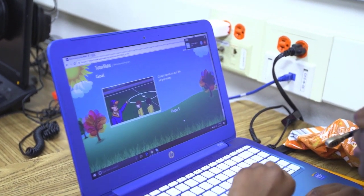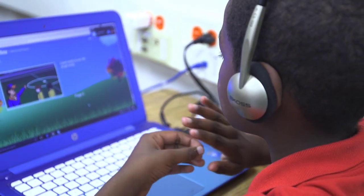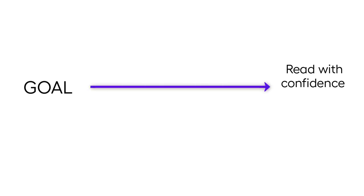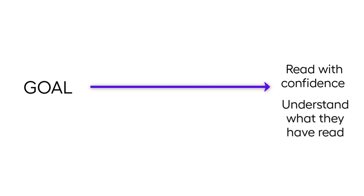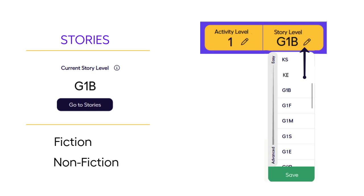It's important for children to practice reading at a level that is neither too easy nor too difficult. The goal is for your student to read aloud with confidence, practicing the sounds they have learned in class. If the student is flying through the text and they understand the meaning of what they've read, then it's time to move them to the next story level in the program. If you find the material is too difficult for your student, you can always move them back to the previous story level and then try advancing them again the following week.